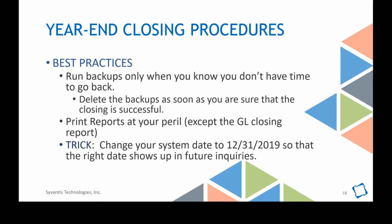So there's no point in running a bunch of backups in between, because if something went wrong an hour and 45 minutes in, and you had to restore from backup and rerun close, you only lost an hour and 45 minutes of work. So there's no point in doing backups in between.